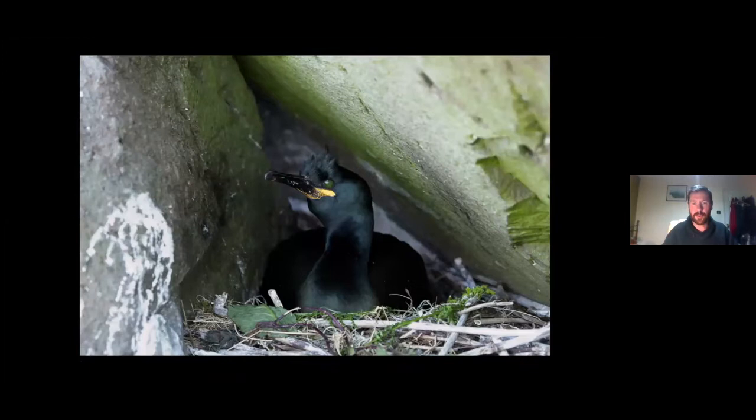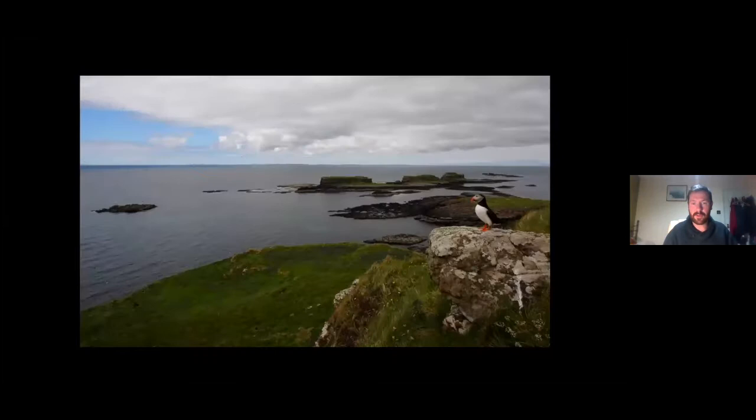It really is superb. There's a shag here in breeding plumage, that beautiful green eye, a lovely sheen they have on them, the little crest, lovely birds, and often used to people walking right past them. They've had visitors for many, many years, so they're not bothered at all, and we'll just let people have a very, very close view, and they are not disturbed at all by the visitors.